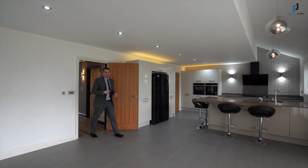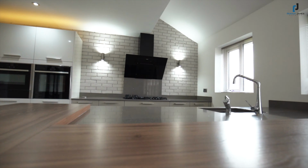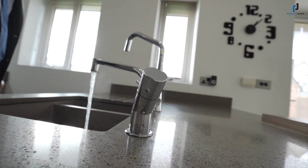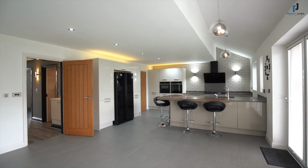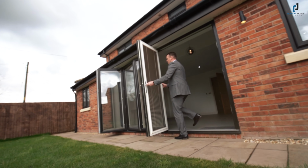In 2020, one of the most important rooms has to be the kitchen diner. This high-end kitchen comes complete with granite surfaces, NEFF appliances and a Quooker instant hot water tap. Externally to the rear of the property is an excellent sized lawn garden with pathway leading up to the double brick-built garage.